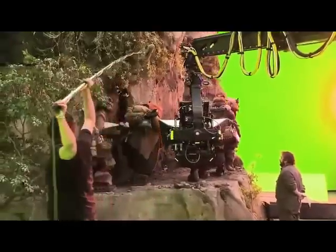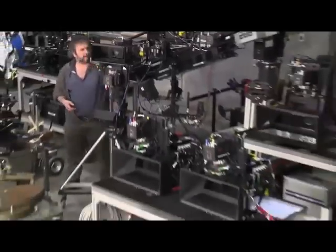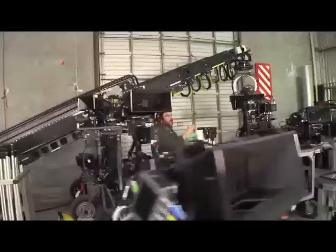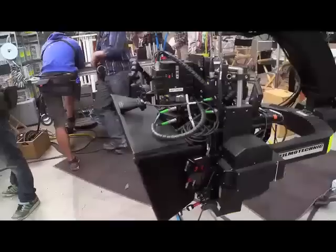Of course, once you've got three or four cameras for main unit, you need three or four cameras for second unit, which is eight cameras, which is really 16 cameras. This is the world of The Hobbit camera department. We have 48 Red Epic cameras, and they're on 17 3D rigs.